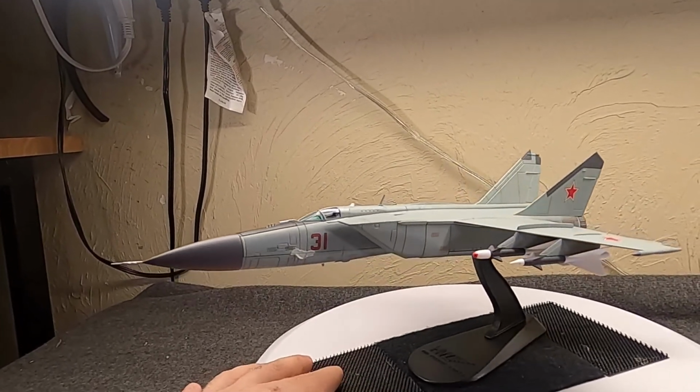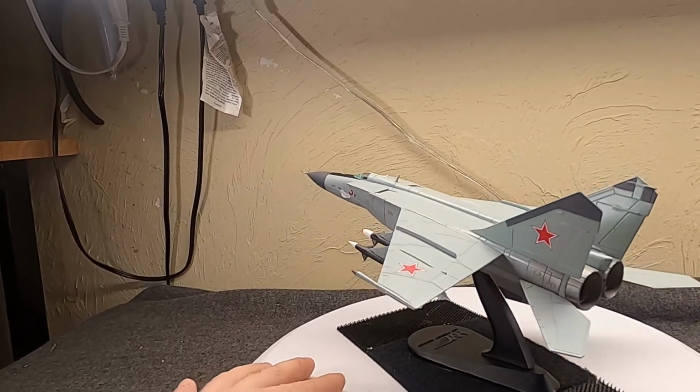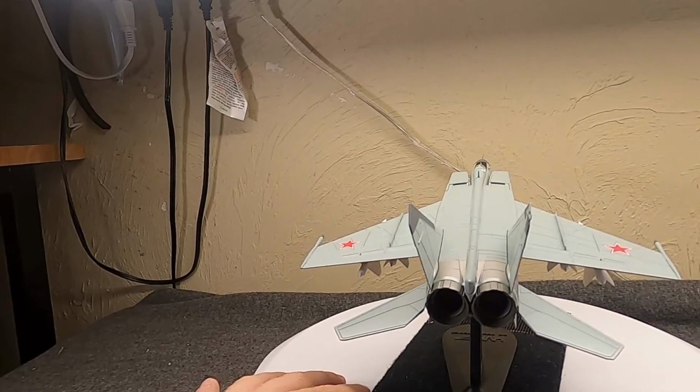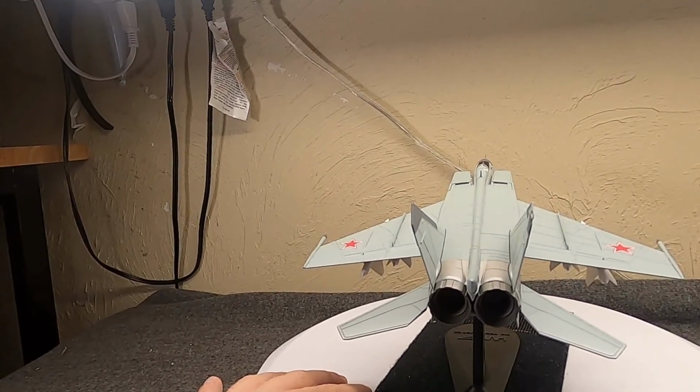And it was a pretty impressive aircraft. The two engines could get it up to, well, cruise speed was about Mach 2.3.